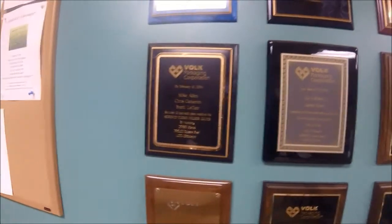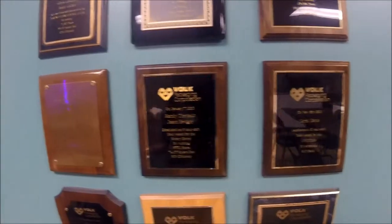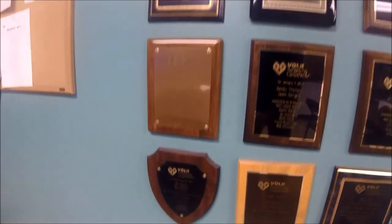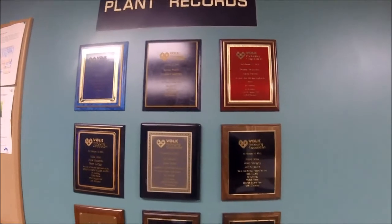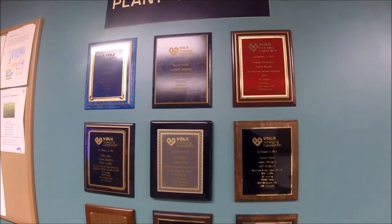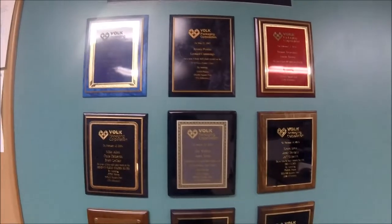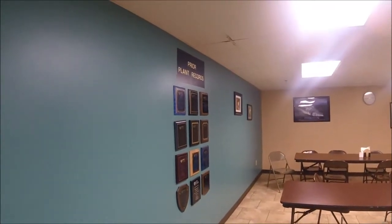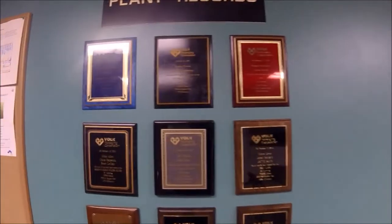Some of the records are pretty hard to beat because they were significant at the time and significant now. You're talking about some of these machines that just ran a tremendous amount of boxes in one 10-hour shift or one 8-hour shift. So it's a lot of boxes, and these records have been held for quite a while. And as you can see, those are the prior records that were beat here.